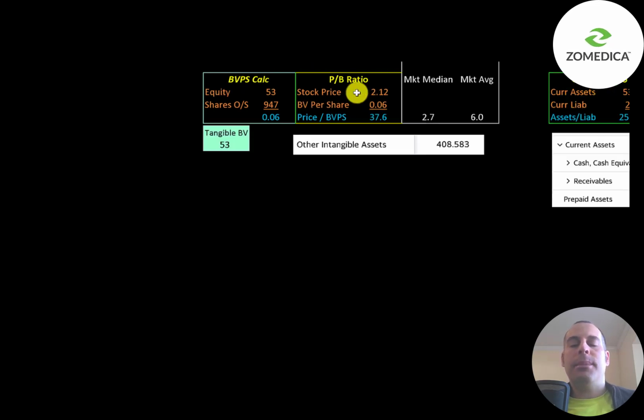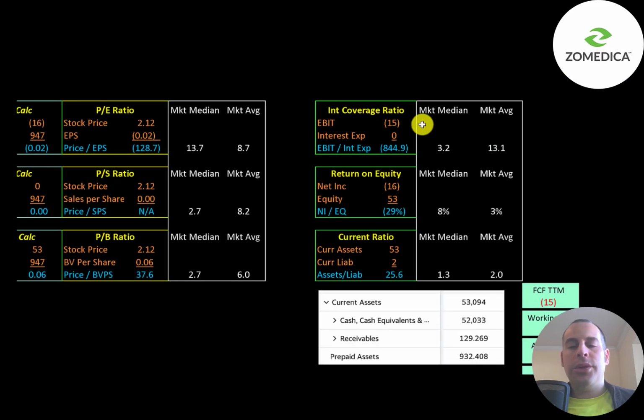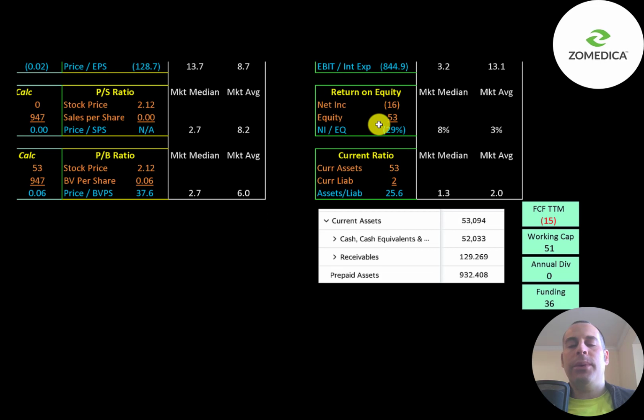Price to book is stock price over book value per share. They're at 37.6. So investors are paying about $38 for $1 of equity. Interest coverage ratio is EBIT over interest expense. They have negative EBIT, so they have negative interest coverage ratio. ROE is net income over equity, negative net income, negative ROE.